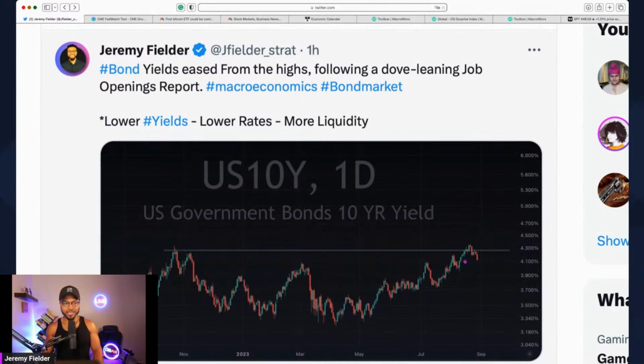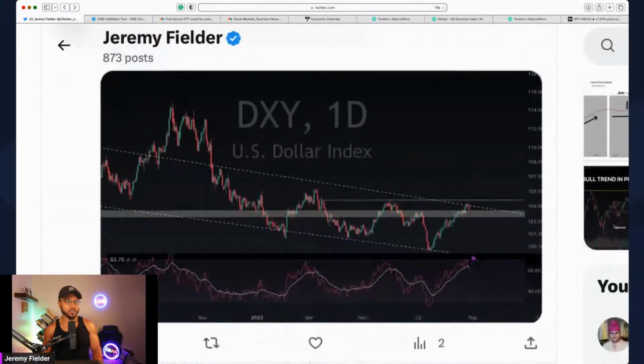So keep this in mind, this is following a lower jobs report, meaning the Fed will pause, not will pause, but it puts one variable on the table toward a pause, towards no more hikes, right? So the bond market reacted to easing financial conditions: lower yields, lower rates, more liquidity, okay? Now that's what I'm looking at here.